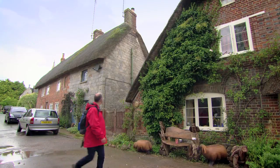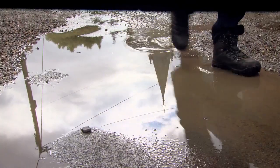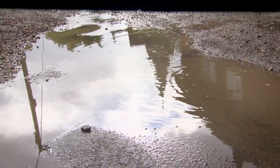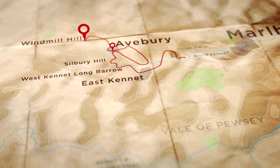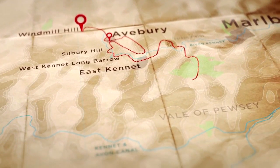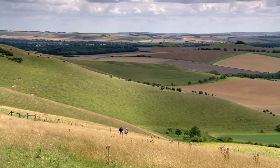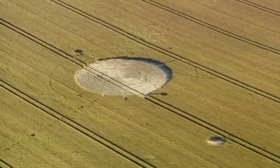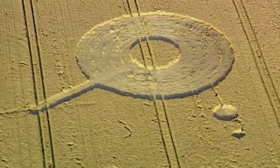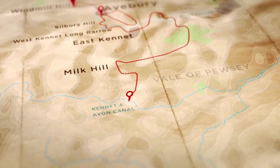The first day and a half of my Wiltshire walk have shown me the myths and theories that surround the Neolithic monuments of Avebury. From the village of East Kennet, this afternoon I'm heading up and out of the Marlborough Downs. I'll reach Milk Hill, the highest point in Wiltshire, before passing into the Vale of Pewsey, the place for exploring some of the modern mysteries that have sprung up beside so much rich Neolithic history.